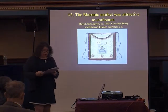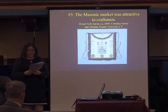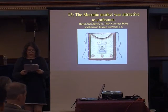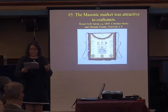So, number 5. Good craftsmen recognized a lucrative market when they saw one, and Freemasons were a lucrative market. The design of this apron was the result of collaboration between a Freemason and a non-Freemason. It was probably inspired by a design seen on a transfer-printed English ceramic pitcher. And many of these pictures traveled over from England to America. It's possible that designer and Freemason Consider Sterry saw or owned a pitcher with the design and then asked Elkanah Tisdale to engrave it for the apron.